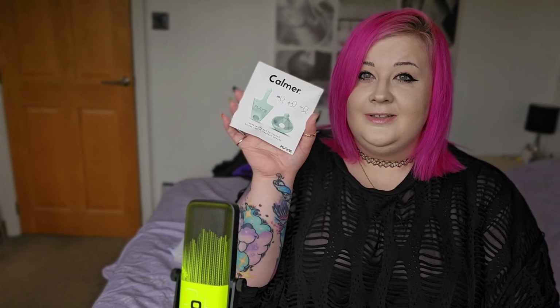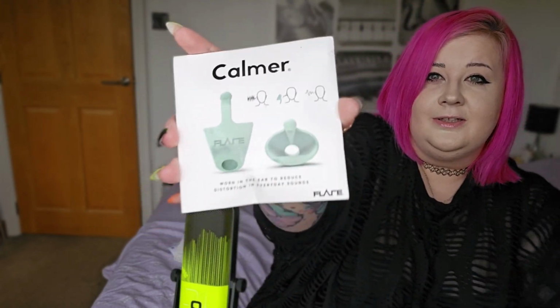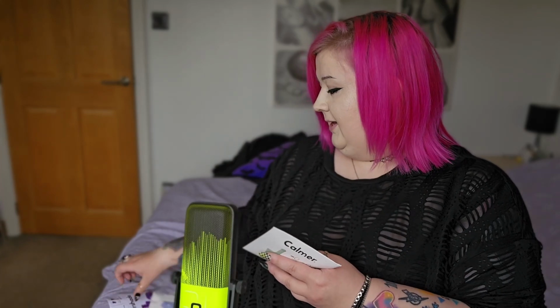So the company is called Flare Audio, down here, and they produce a whole bunch of earplugs, not just normal earplugs. These are a wide range of different earplugs that you can use for many, many different reasons. So I have got 3 different kinds here. I have got the Calmer, I have the Calmer Soft, and I have Ear Shade.